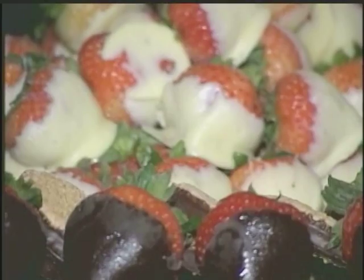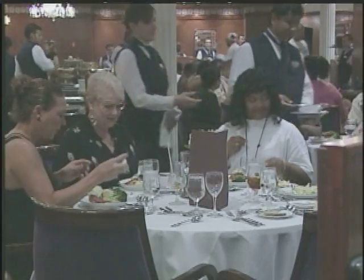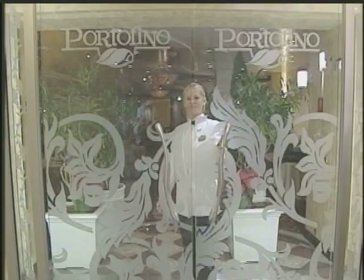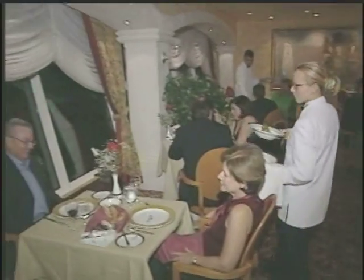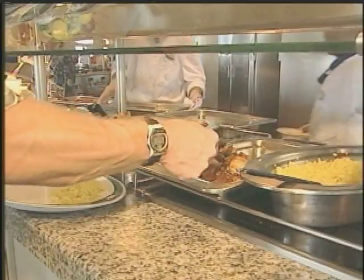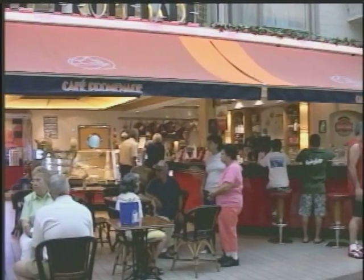The luxurious 3-tier dining room provides world-class fine dining in a relaxed, elegant atmosphere every night of your cruise. For more intimate occasions, the exclusive Portofino offers delicious Italian cuisine in a quiet, romantic setting. And if you're looking for a quick snack or a buffet-style meal before venturing into port, just drop by the Windjammer or Cafe Promenade for a quick bite.